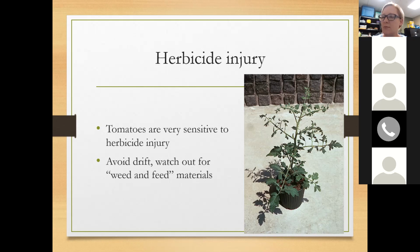Now, some tomato cultivars, their leaves will curl a little bit if we have cool temperatures, but they won't curl this much. Herbicide injury, they're tightly curled, very, very tightly curled. Cool damage just causes a little bit of curling. So there is a difference there that can be seen with the naked eye.